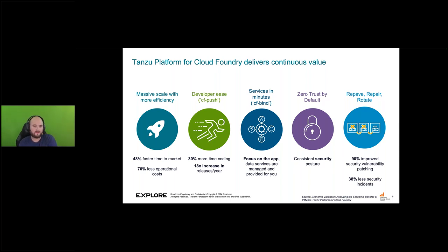But again, with Tanzu Platform and Tanzu Platform for Cloud Foundry, we continue to see this massive scale and efficiency within the operational concern. So we'll see 200 developers being supported by one platform engineer or more, and those platform engineer to developer ratios being really best in market and really allowing organizations to do more with less. With cf push, we get that simple command to production. Developers spend more time coding, more time working in business logic than dealing with infrastructure.